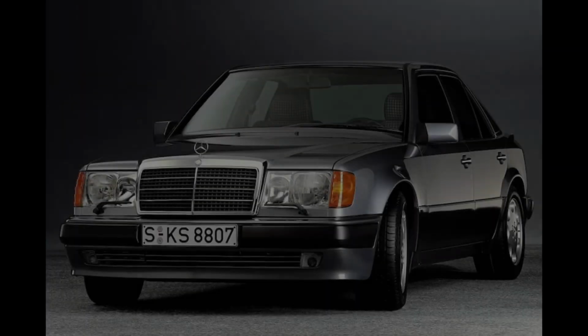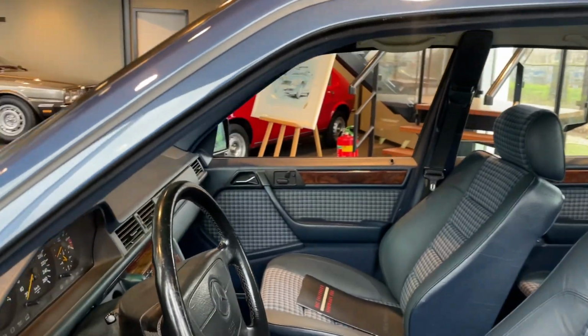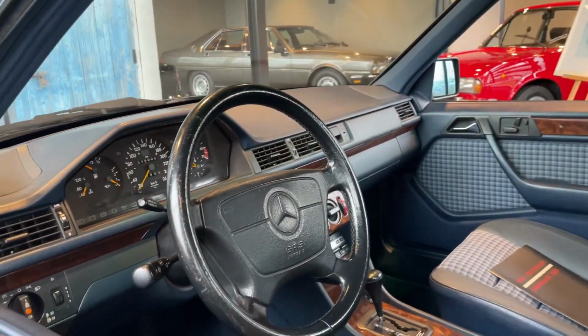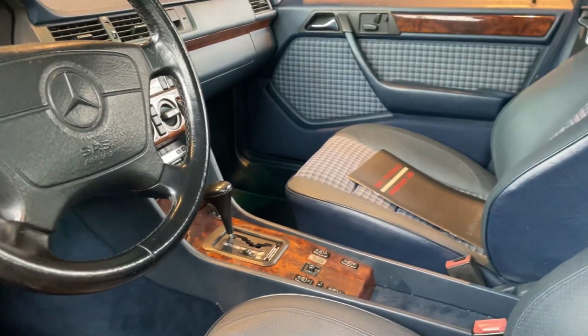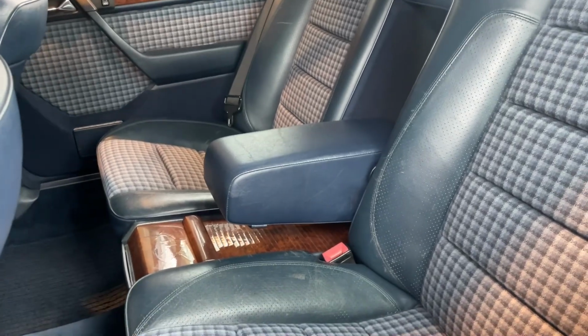As said earlier, the exterior of the 500e was an updated chassis, but the interior wasn't forgotten either, and had 4 leather sport seats supplied by Recaro, with the front seats being generally heated, showing the luxury the car had.